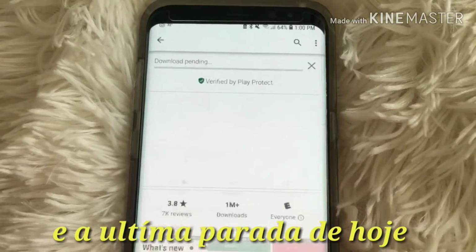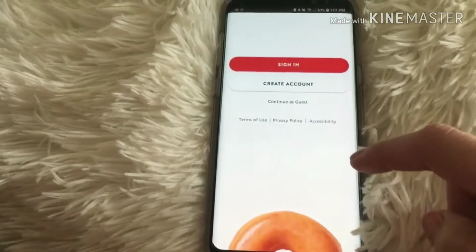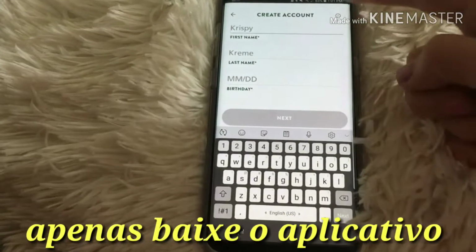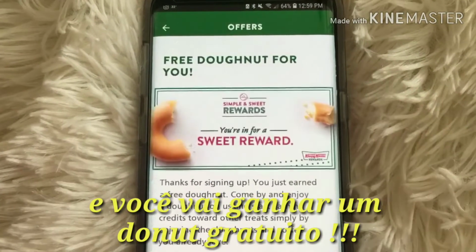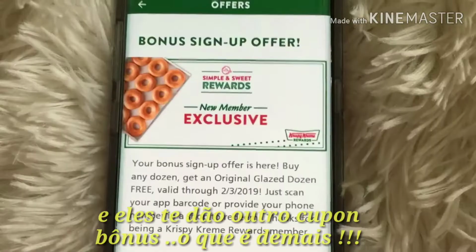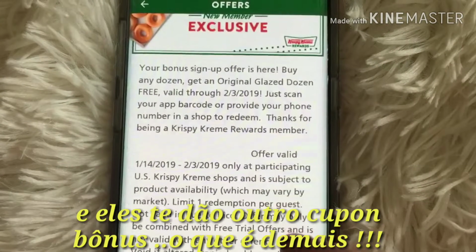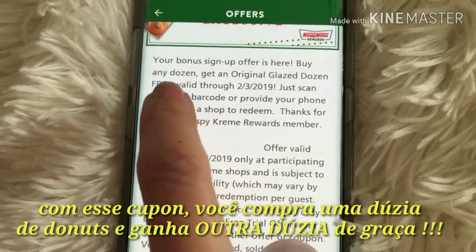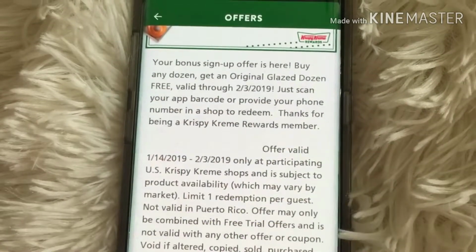And the last stop for today is Krispy Kreme. Gotta love that place. Just download the app and you will be getting your free donut. And you get a bonus offer, which is awesome. So on this coupon, you buy any dozen and you get another dozen for free.